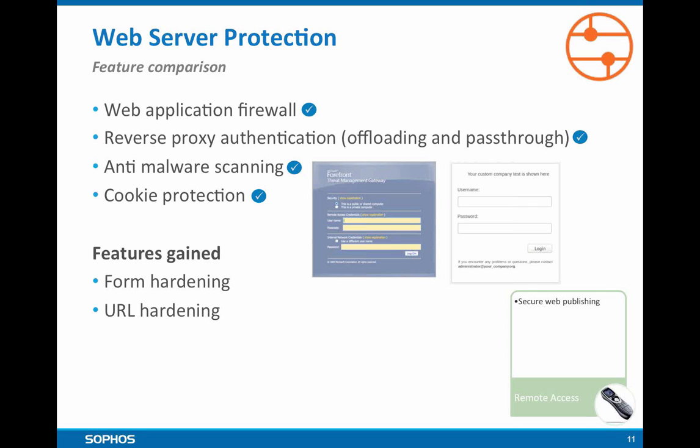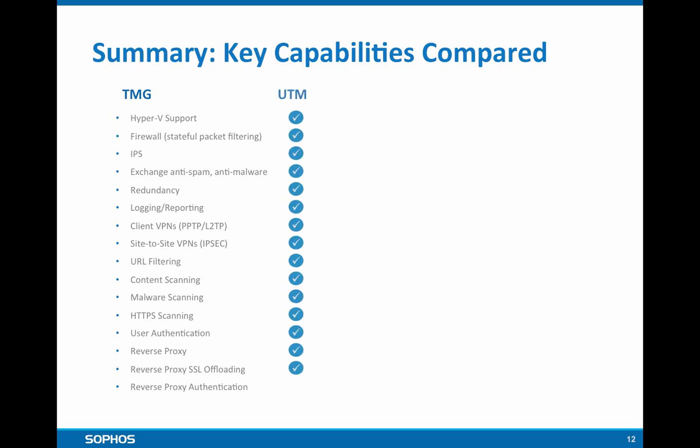So I mentioned earlier how there are a number of features that IT managers like yourselves have indicated are key requirements. Maybe you don't need all of these things, but between you and your peers out there in the industry, these are the essential key capabilities that are needed of any replacement solution. And so we've gone through a lot of these. The Sophos UTM up until recently addressed all but one of these, the reverse proxy authentication, which we recently addressed in our UTM 9.2 release a few months ago.